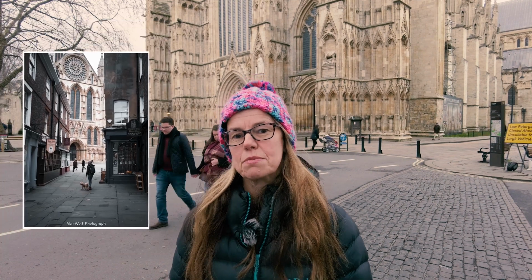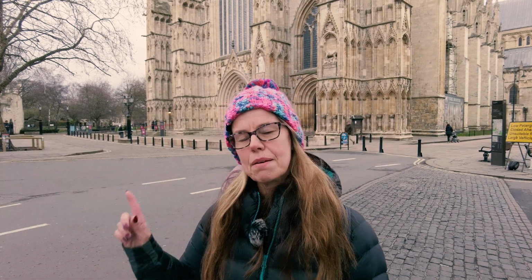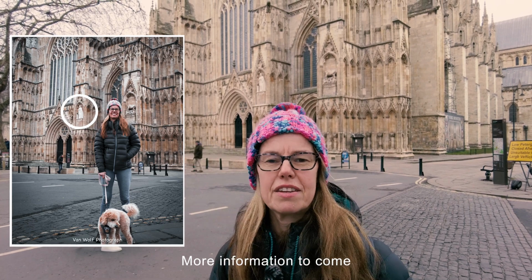Behind me is the iconic York Minster. It's one of the largest cathedrals of its type in Northern Europe. The building was started by William the Conqueror in 1080, and in 1472 it was thought to be just about finished enough to be consecrated as a place of worship. Behind me you can probably see on the wall is the newly unveiled statue of Queen Elizabeth II that was unveiled here in November by King Charles.